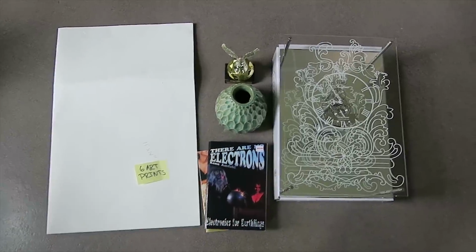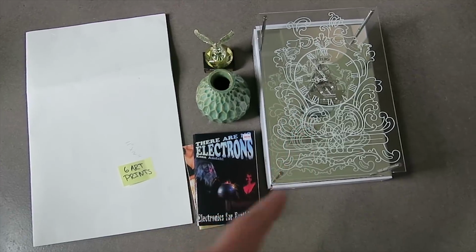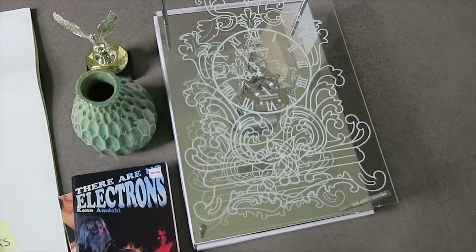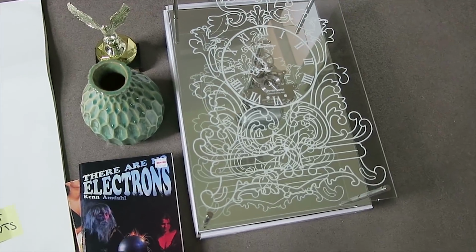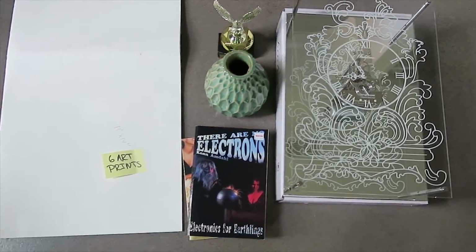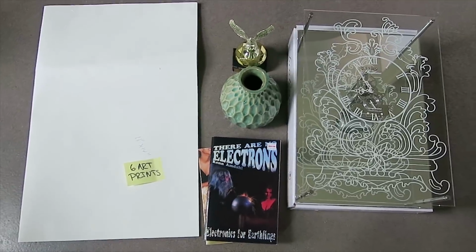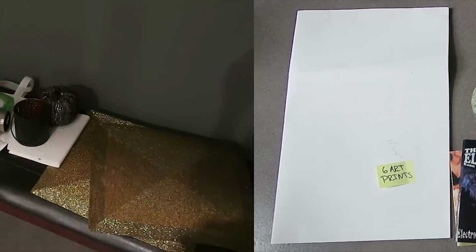It's day 11 and I'm getting rid of a bunch of stuff that used to live on my bookshelves, including this clear clock that was given to me by a dear friend who got it for me from MoMA in New York, and I've loved it for years. It just doesn't really go with our current decor. Trophy, vase, a couple of books, and 6 art prints that are hanging out in that folder.